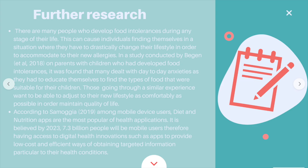According to Semmogia, among mobile device users, diet and nutrition apps are the most popular of health applications. It is believed by 2023, 7.3 billion people will be mobile users, therefore having access to digital health innovations such as apps to provide low-cost and effective ways of obtaining targeted information, particularly to their health conditions.